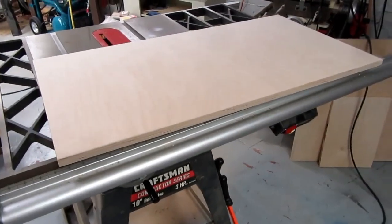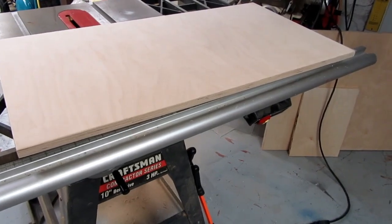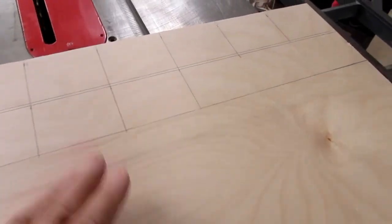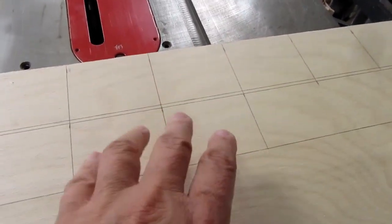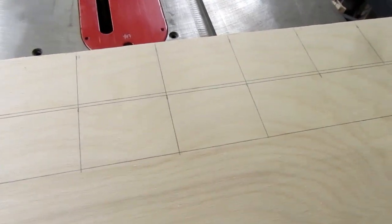Alright, there's my back plate or backboard cut out and rough sanded. Still need to do a fine sanding on it. And I have this piece of scrap laid out for 6 bottom cleats and, still have to make a mark there, 4 top cleats.